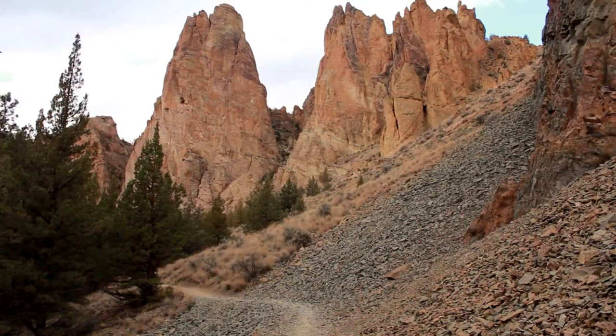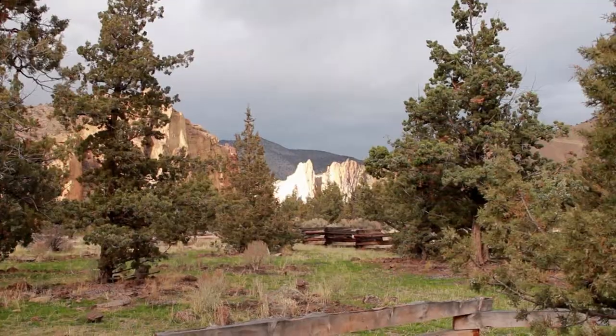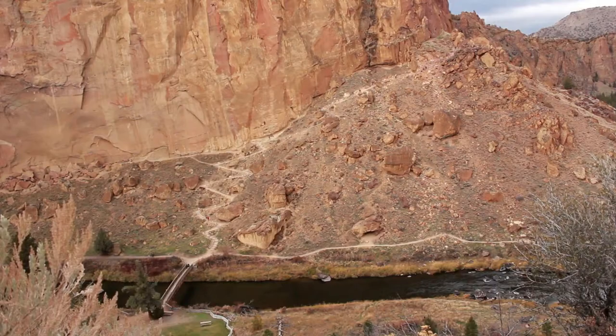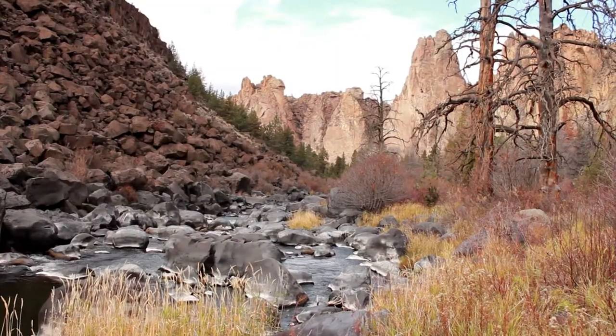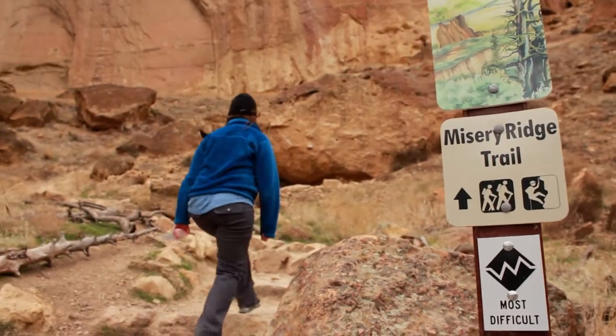Smith Rock also offers many miles of hiking trails with spectacular views of the surrounding area. The trails have viewpoints along the routes that overlook the Crooked River and nearby rock formations. The two main trails are Summit Trail and Misery Ridge.